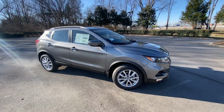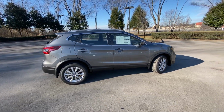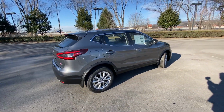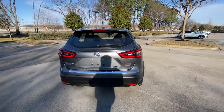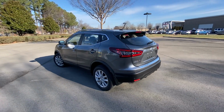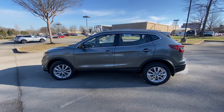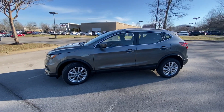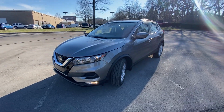So here we have a 2021 Nissan Rogue Sport. This one comes in the SV trim level in gun metallic on charcoal cloth seats. And the powertrain consists of a 2-liter naturally aspirated 4-cylinder mated to a CVT. And that puts out 141 horsepower, 147 pound-feet of torque.